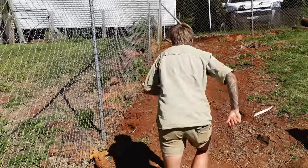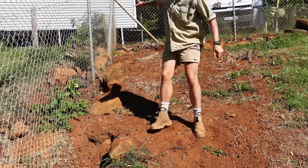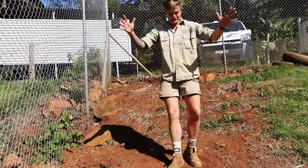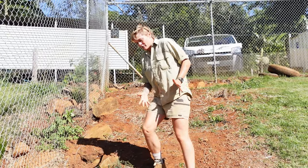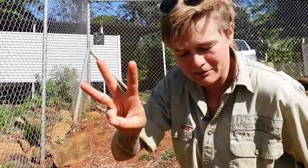Now, if you come up here, it's very difficult. It's very difficult, and we get a lot of erosion coming down here. So here's the thought, here's the plan. Don't know if it's going to work. We're going to have three sectioned areas filled with three different types of substrate.